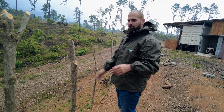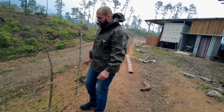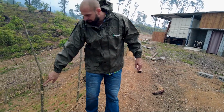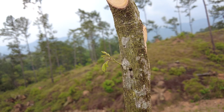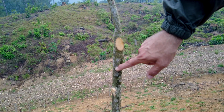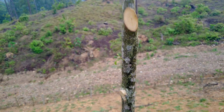So you just cut one of the sapling sprouts off and you plant it, and that's what all these are. You can actually see here that this has been planted for about a week, and it's already starting to grow. This was not here when we planted the tree, and this is what it looks like when you know it's alive and growing.